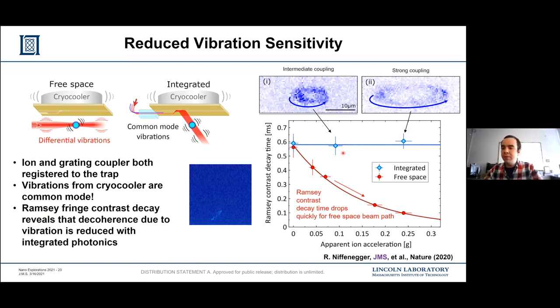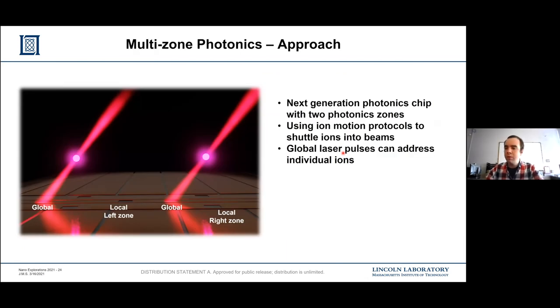So this is a nice benefit, even aside from any kind of scaling, or unit cell picture, or any of that. In any situation where you might be sensitive to vibrations, it turns out integrated photonics have this nice advantage. And so systems like portable systems, like a portable sensor or clock based on ions, could benefit from using integrated photonics.